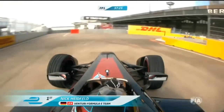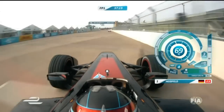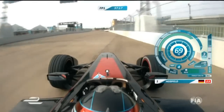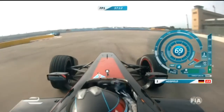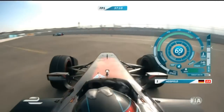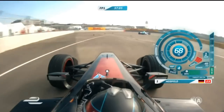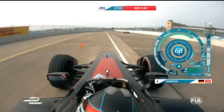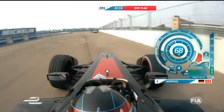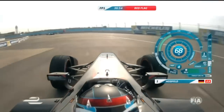We'll find out soon. On board with Nick Heidfeld, who I think we might have just heard some of his team radio telling him to do a fast lap. Let's see. He's got it turned up to about 150 now as he comes down towards turn 1. Gets on the brakes. Gets the apex nicely. Yeah, good line there. And then into turn 3. There is a turn 2 in there technically somewhere, but it's not really relevant as we have a red flag out, not at the end, 9 minutes into this session.